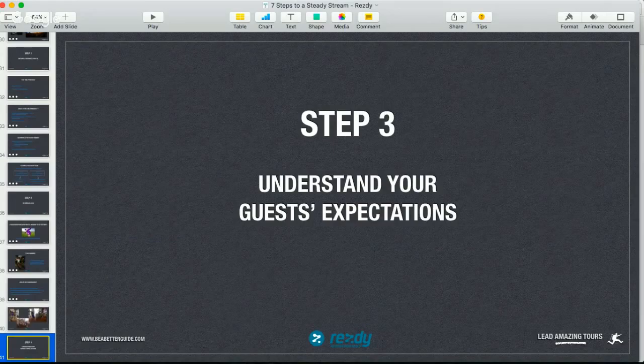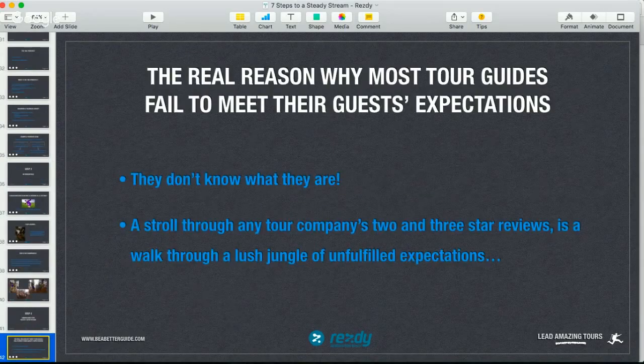Step 3, understand your guests' expectations. This is big. The real reason why most tour guides fail to meet their guests' expectations is that they don't know what they are. This is the big one. They don't know what they are, or they don't have a really great understanding of what those expectations are.